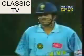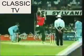They've put on over 100 8 times. And what's more, they have 11 50 partnerships as well. So this has been a tremendous combination for Indian cricket. I suppose the mere fact that one is a left-hander and the other a right-hander has helped them with these partnerships. Always a bit more difficult for bowlers if the partners batting together are left and right-handed.